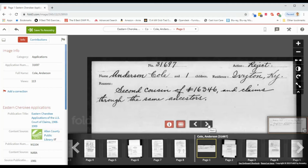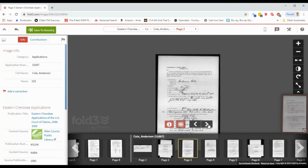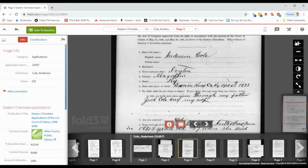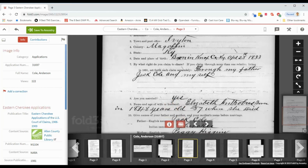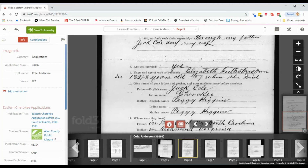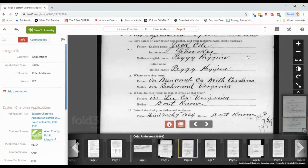If I click here on the right arrow key and walk myself through this application, the first page I come to includes that Anderson Cole is in Ivyton, Magoffin County, Kentucky. He says that he was born in Knox County, Kentucky on the 25th of April, 1833. And he's claiming his Cherokee descendancy through his father, Jack Cole, and himself. He lists here the name of his wife, when she was born and how old she was and when she died. It mentions his father, Jack Cole, as being Cherokee and Peggy Higgins as his mother. Says where his father was born, where his mother was born, where his father died, where his mother died, although he doesn't know. The date his father died and the date his mother died, which he doesn't know.